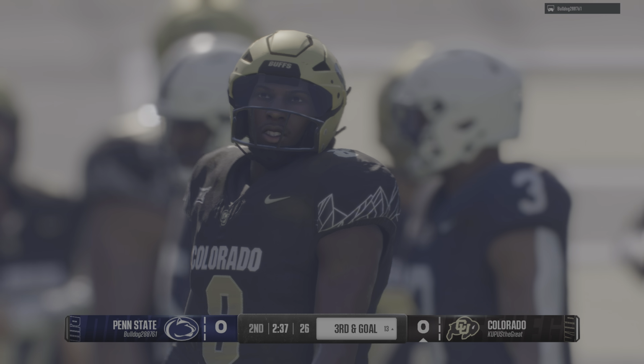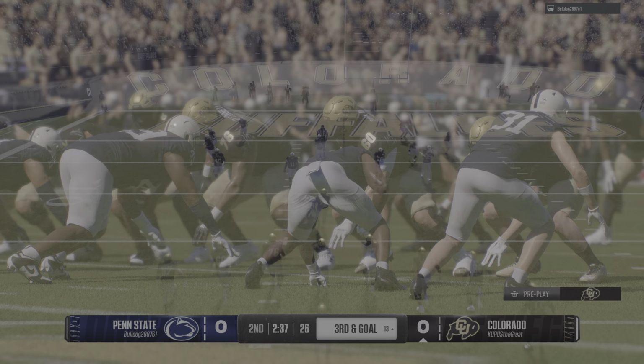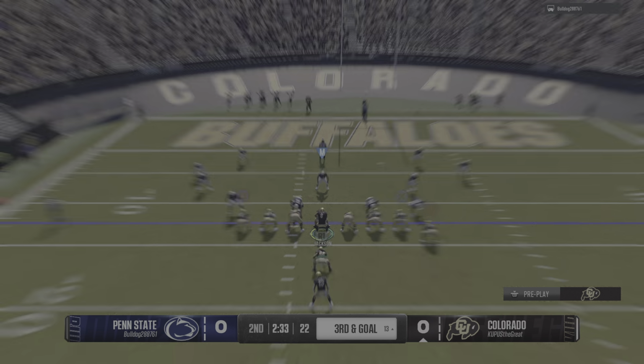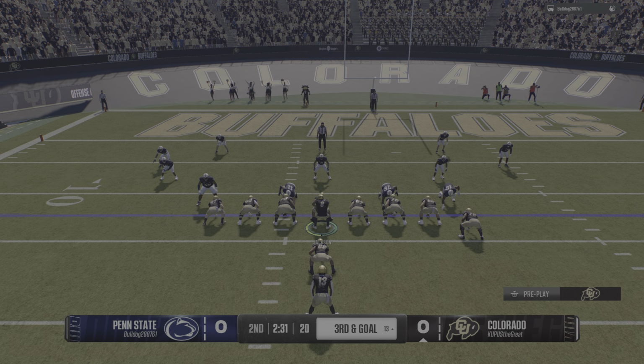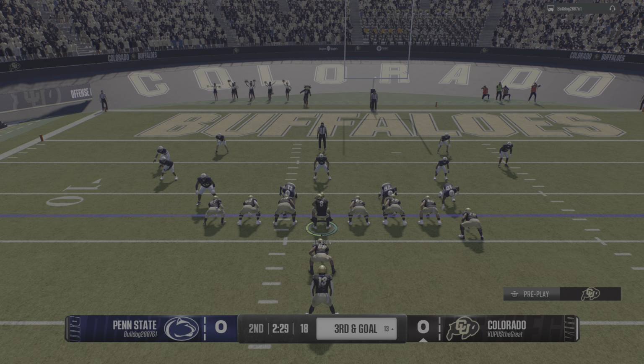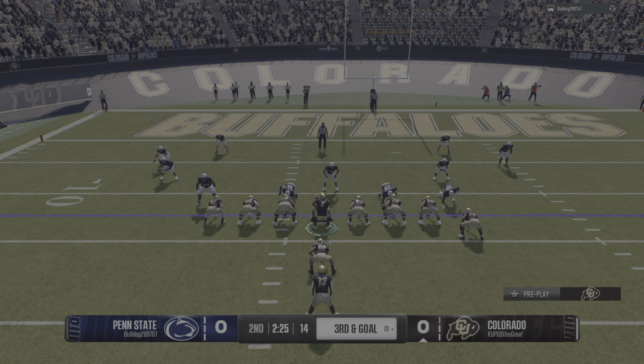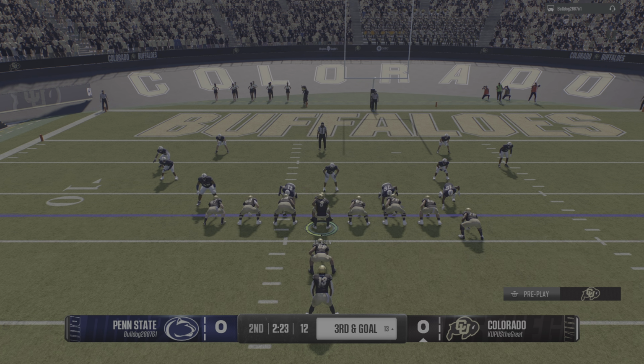That is just what you want defensively, right? Bend, don't break. They drove down the field a little bit, they got second and goal. Boom, create that negative play. Now they got third and goal. Now they got to make some decisions. Do they want to be conservative? Do they want to be aggressive? Either way, an advantageous situation now for this defense.